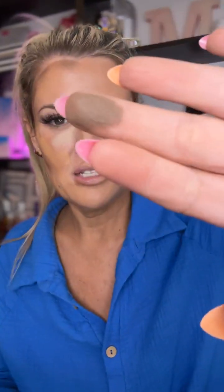For the contour, why don't you try it with your finger and see what you think? Contour should just be something like this, where you have it on your finger, and you feel for the bone and put it under. I put mine right under the cheekbone, but if you want to cheat, you can put it on the cheekbone and make your cheekbones look a little bit higher. And then you just tap it on like a stamp, like that.